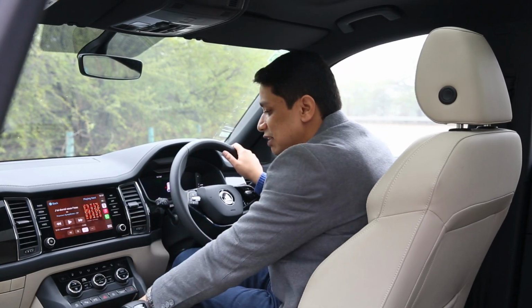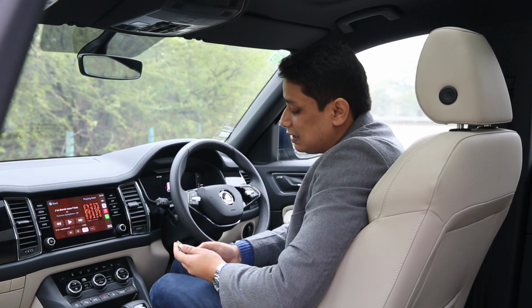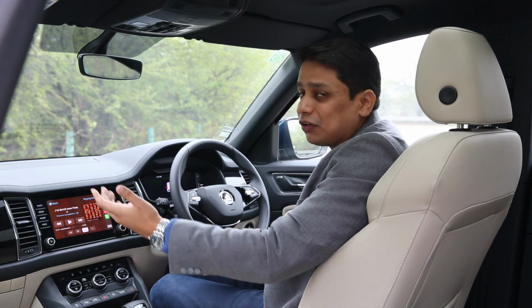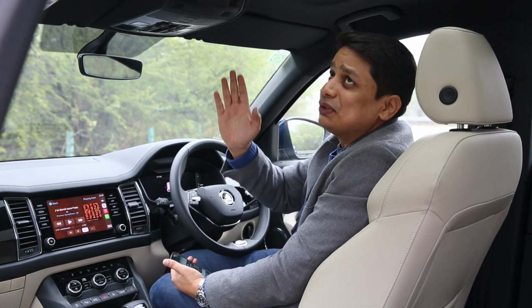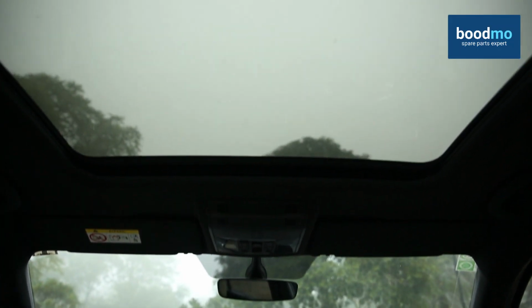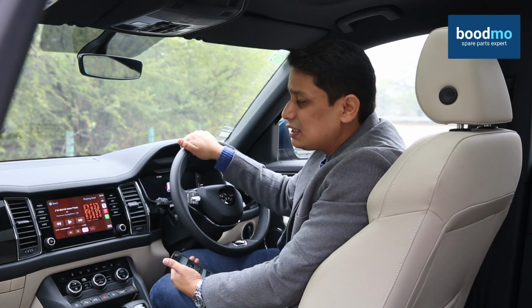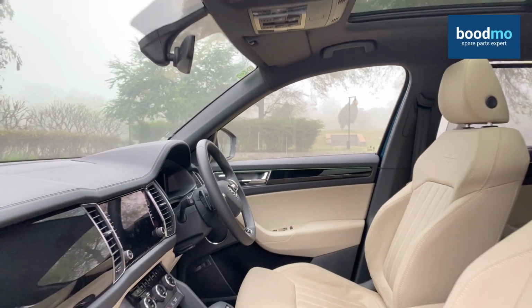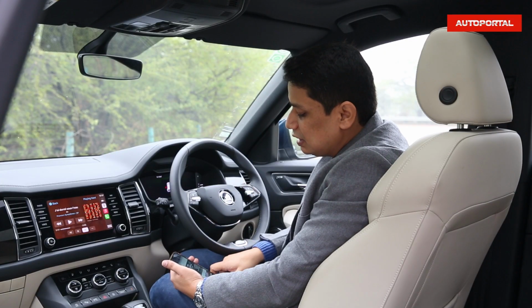Now, in terms of the safety kit, let me just read it out for you because it is a long list. First of all, you get 9 airbags, which is something a lot of buyers will appreciate, tire pressure monitors, ABS with EBD, this huge panoramic sunroof. It's not part of the safety kit, but I just thought I'll mention it because it gives you that luxury feel. You also get electronic differential locks because this is a 4x4 setup, cornering lamps, 360-degree camera. You also get hill descent control, hands-free park assist, and of course hill hold assist.